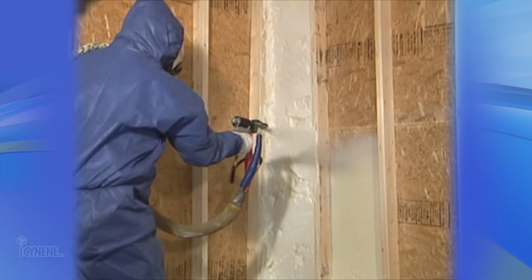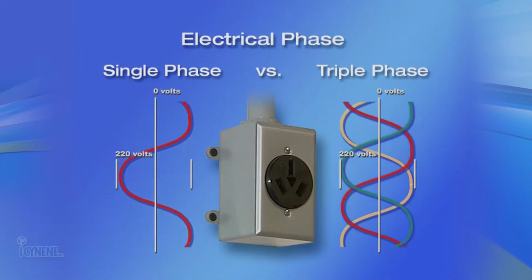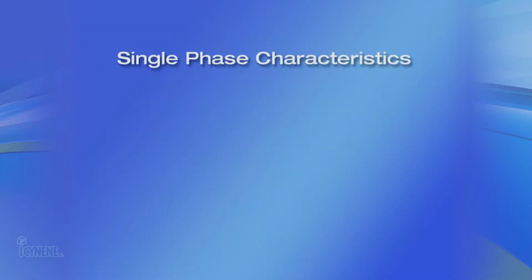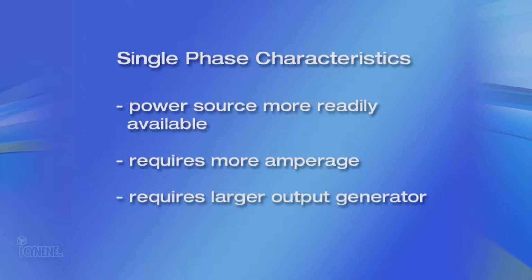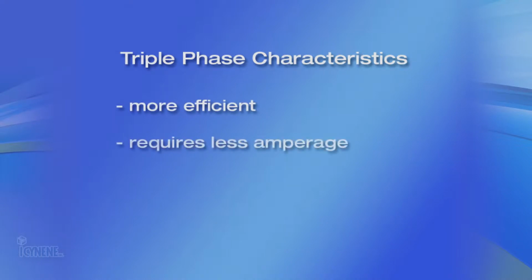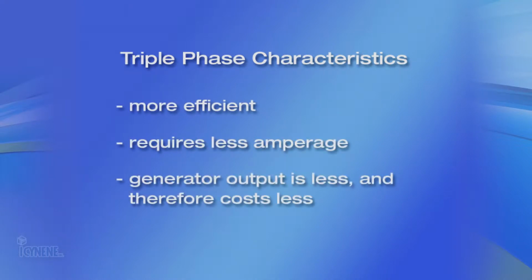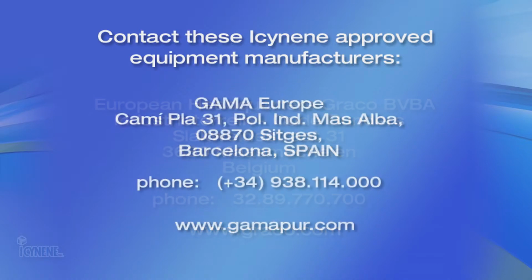The final decision when choosing your proportioning unit is whether to use a single-phase or triple-phase power supply. A single-phase power supply, though more readily available on job sites, requires more amperage, thus a larger output generator. A triple-phase power supply is more efficient, requires less amperage, thus reducing the generator's required output as well as cost. To help determine which unit fits your needs, contact these ICYNENE-approved equipment manufacturers.